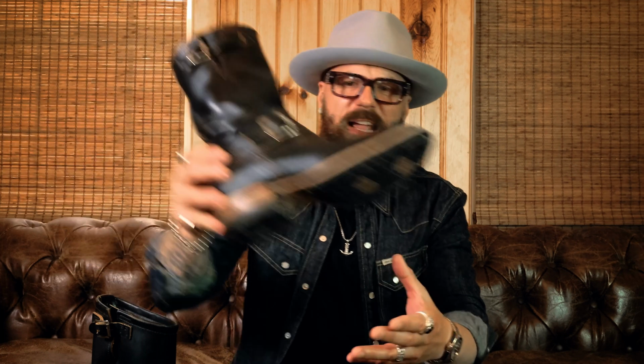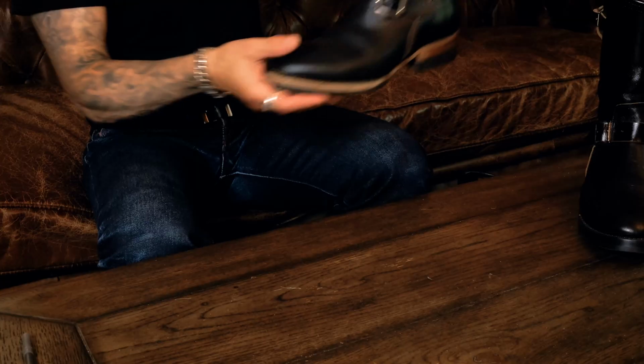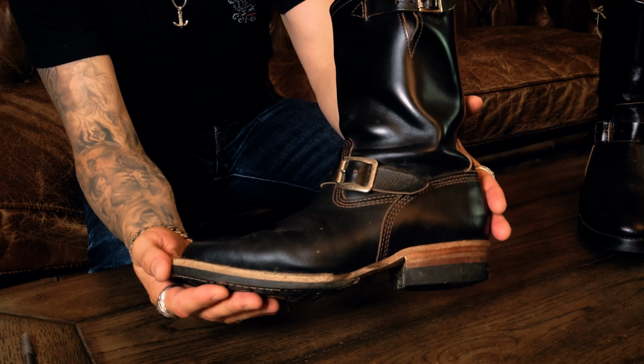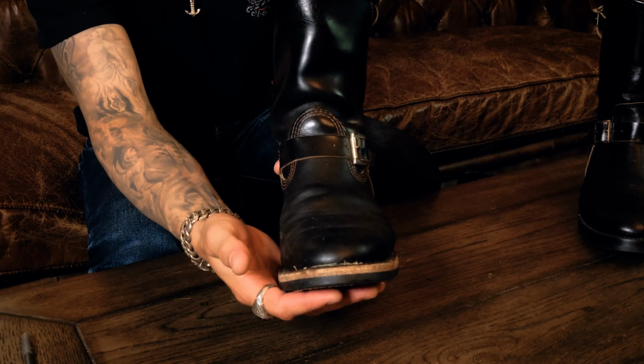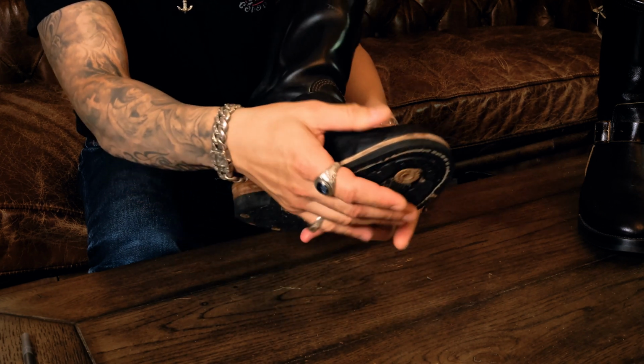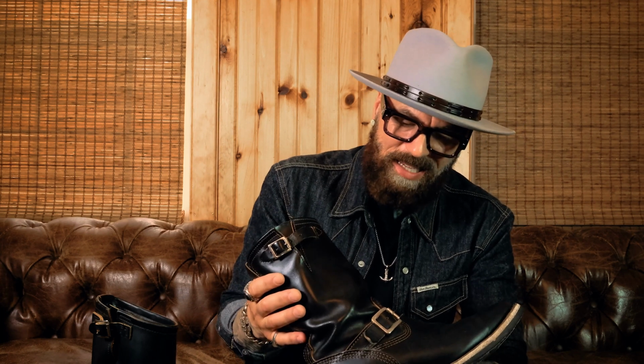And here I have a really amazing example of a mid-level boot. This is a boot by Wesco, and it's a Mr. Lou. This is a special edition boot made out of Horween horsehide. Again, as you can see, it's T-core. It's pretty amazing. Triple stitched.